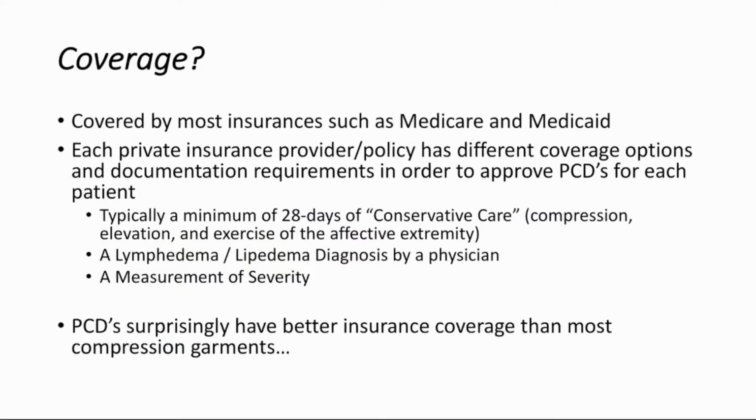Also know that, unfortunately, a lymphedema therapist can't be the only one who provides the documentation. Because pneumatic compression devices are considered durable medical equipment, it does require a signature on the prescription from a physician. That can be your primary care physician, a nurse practitioner, or any other specialty MD who is aware of your condition. And then even measurements of severity, which you'll probably learn about in other sessions, about the different stagings of lymphedema or lipedema, and even things like circumference measurements of your affected extremities.